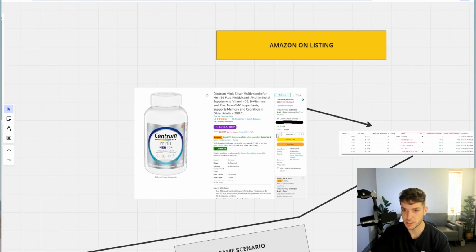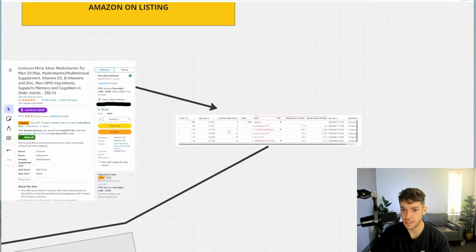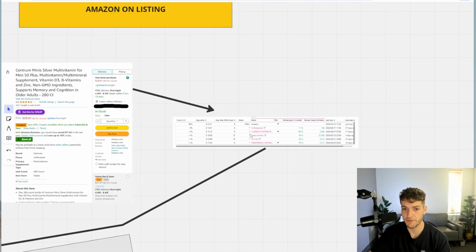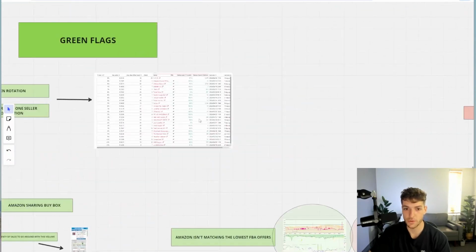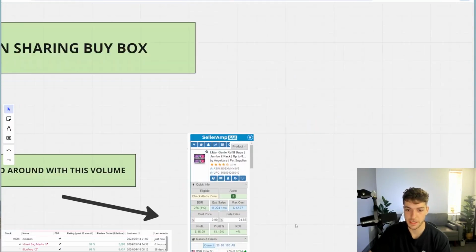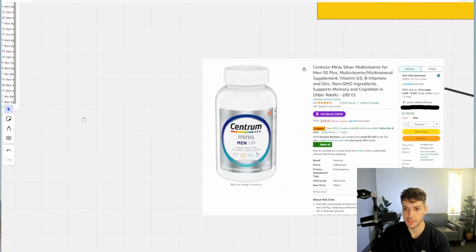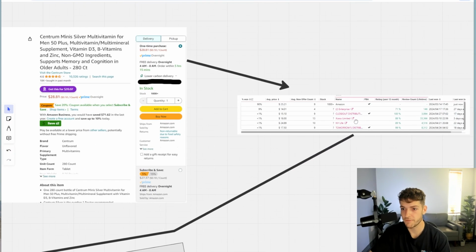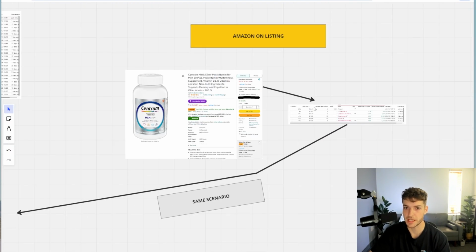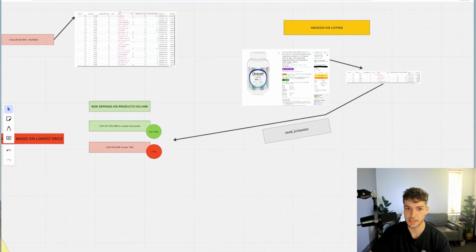And again, back to something like this, with this listing, if you see Amazon on the listing, it can be a red flag again, unless it looks like this and unless it sells really quick, just like this listing. So we'd have to double check on this listing and make sure that it is actually selling quick. And if it is, we can definitely come in here and capture some sales like some of these sellers have. But again, you want to be doing test buys.